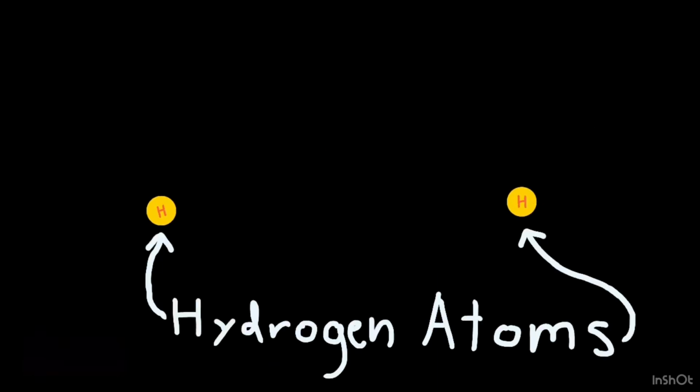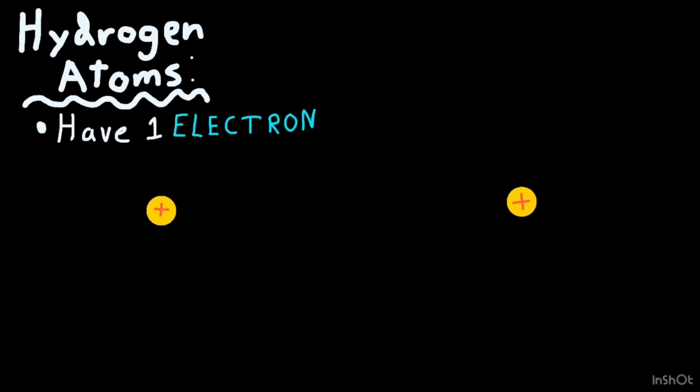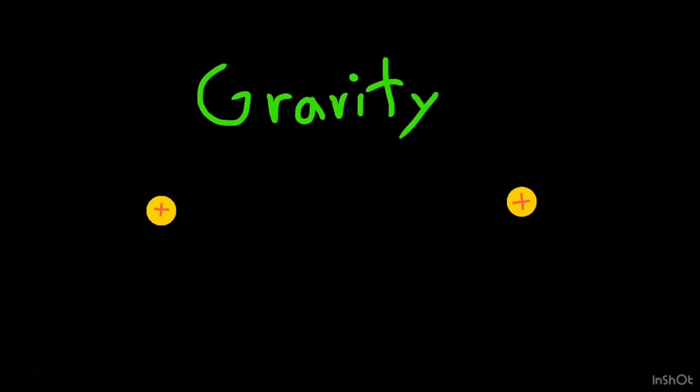these atoms are actually doing. But before you know that, you need to know that these atoms are almost all hydrogen atoms. That means that they both have one proton, which is positively charged, and one electron. Now back to the fun stuff.